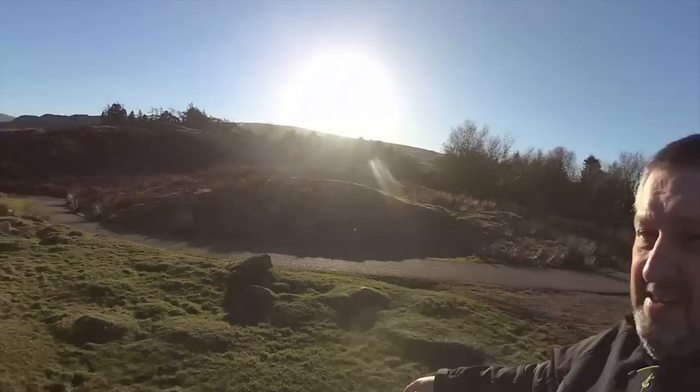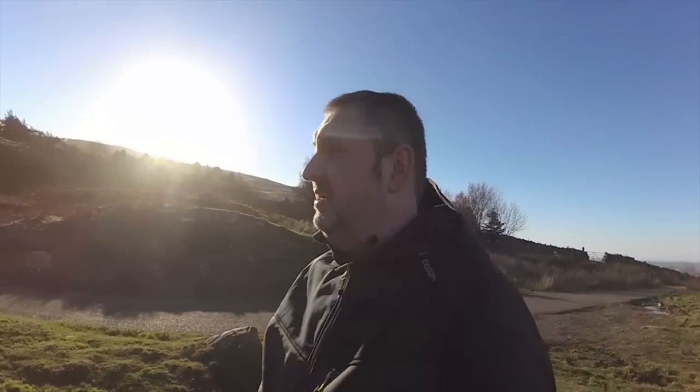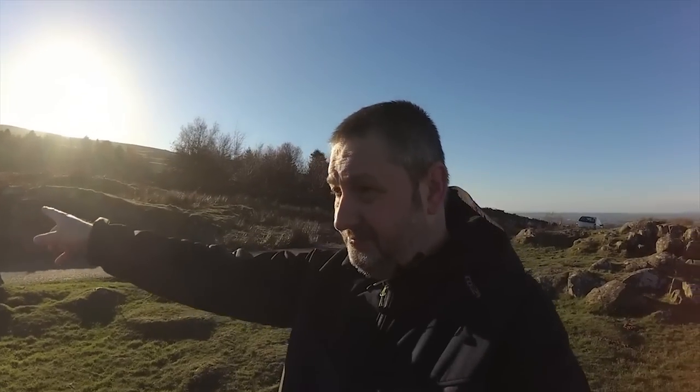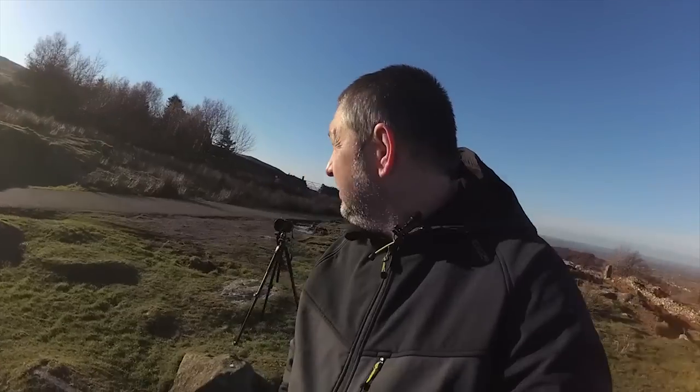Try this one. The only problem with this is that bloody sun's right in the wrong place. But I'm going to give it a go. Once again, I've used the polarizer. It's dark in the sky in the background. I think I'm going to have to bracket this as 5 again, just because this end is a bit darker. And we'll see. I don't know if it'll work, actually.